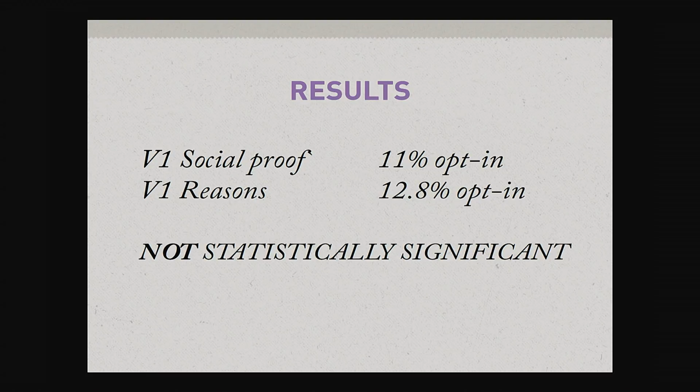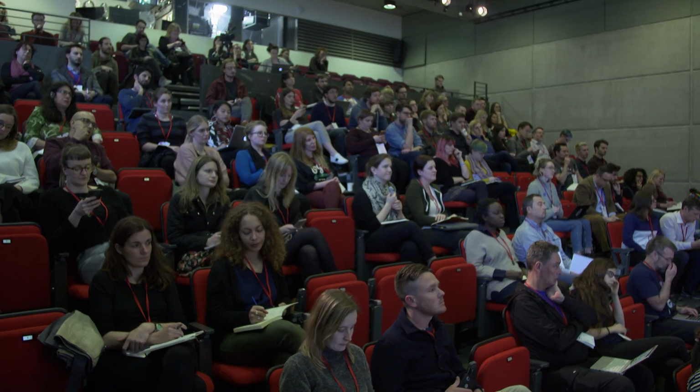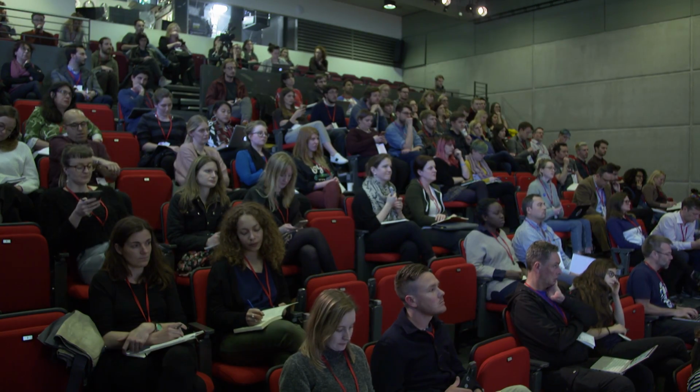We're slightly victims of our own success on the first page, because so many people opted in on the first page. The number of people who actually got the thank you page asking them to opt in hasn't been big enough yet that we've got significant results. But we do know that it helps. We just don't know if it helps by 11% or 13%. That's okay.